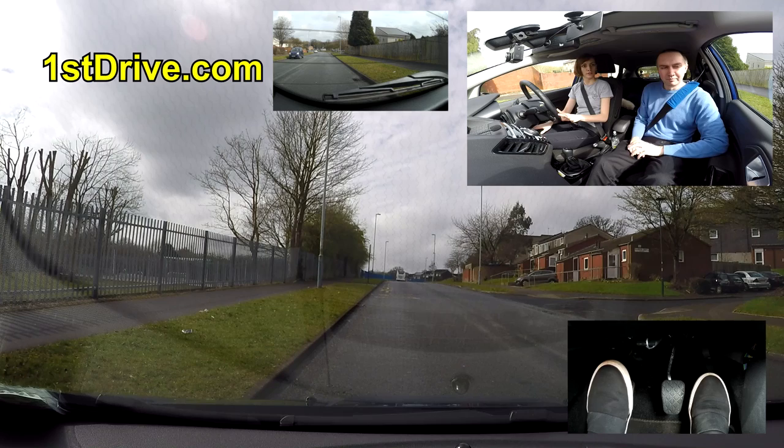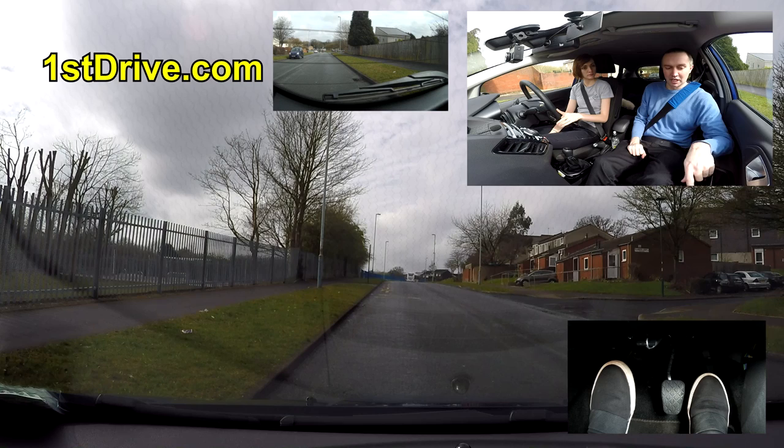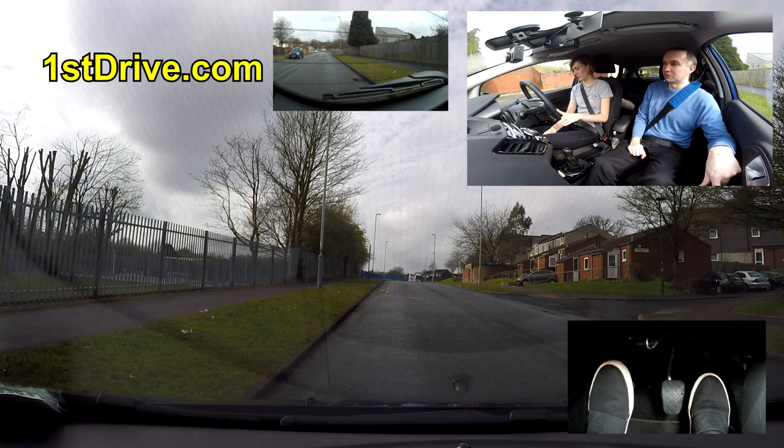Yeah, that's pretty good. For the future, if ever you need to move those, because you will for manoeuvres, things like that, the arrows by the door handle are the ones you move all the mirrors with.